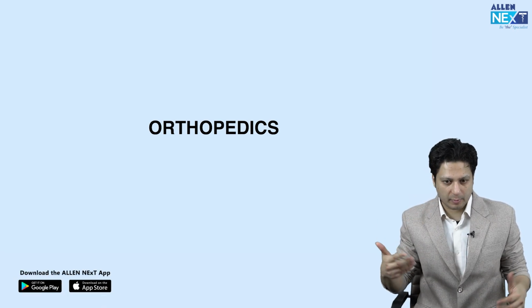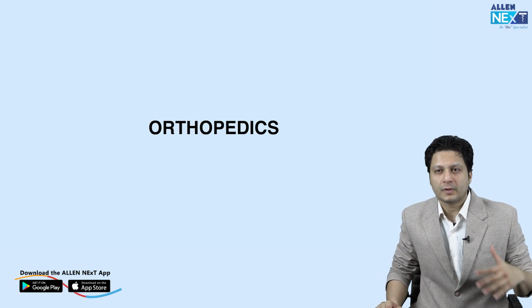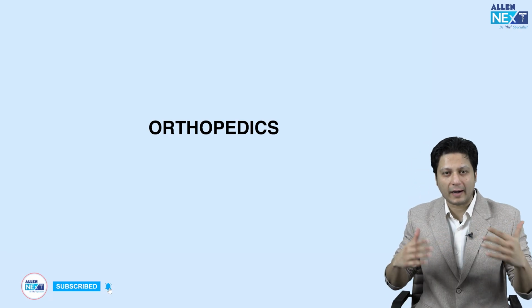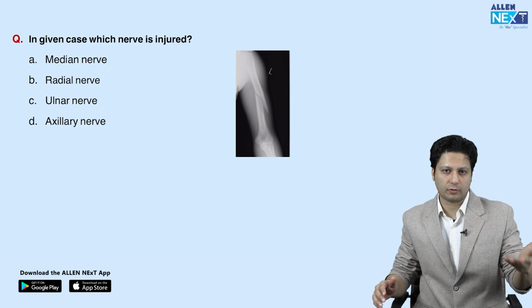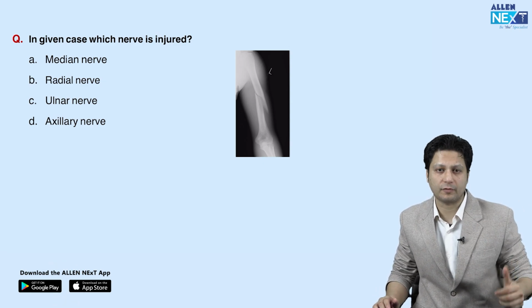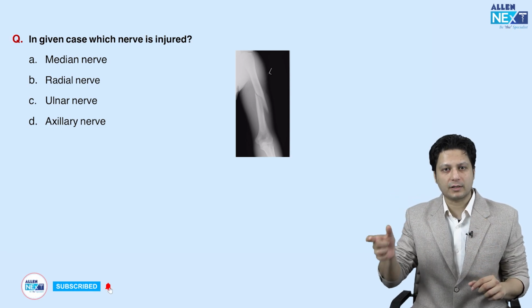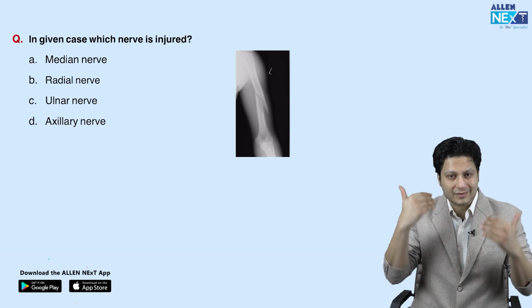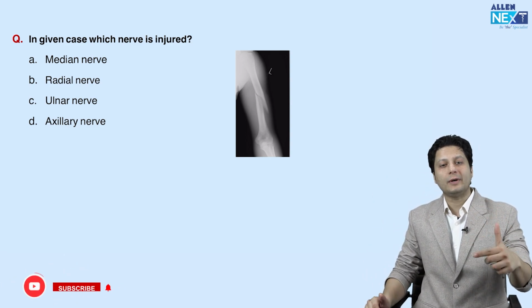The paper was lengthy and tricky, but as far as this orthopedic section is concerned, all the questions were relatively easier, and in a single line you might have come up with the answers. In this recall, we are going to talk about how you identified the questions. There was a question mentioning a history of injury to the arm with a resultant fracture in the mid 1/3 of the humerus, and the patient was not able to extend the wrist.